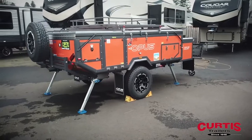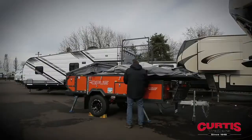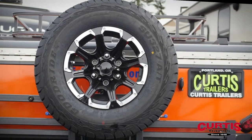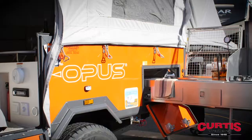Introducing the Opus Off-Road, the folding camper with endless possibilities for adventure. The Opus is an easy-to-tow, lightweight camper. The camper is geared up with off-road tires and an articulating hitch with 360-degree mobility.